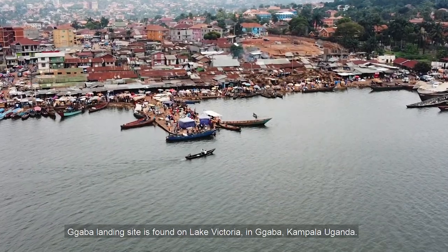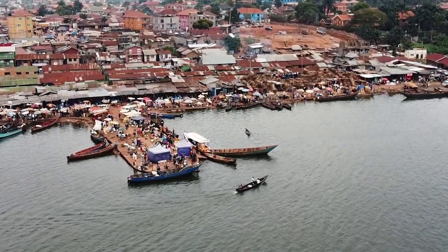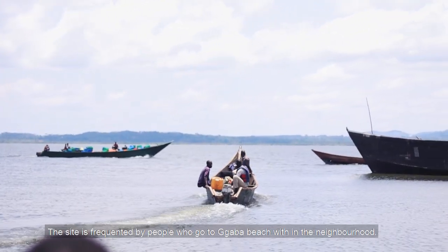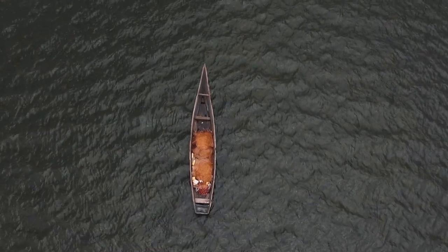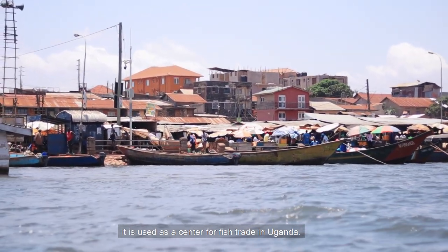Gaba Landing site is found on Lake Victoria in Gaba, Kampala, Uganda. The site is frequented by people who go to Gaba Beach within the neighborhood. The site has a market where fish and foodstuffs are sold. It is used as a center for fish trade in Uganda.